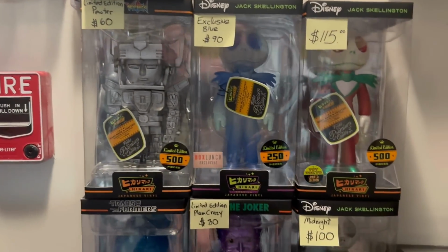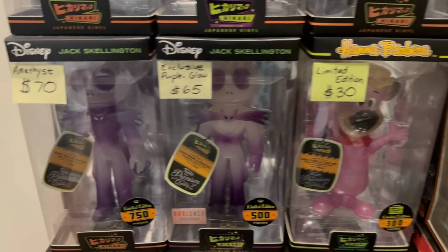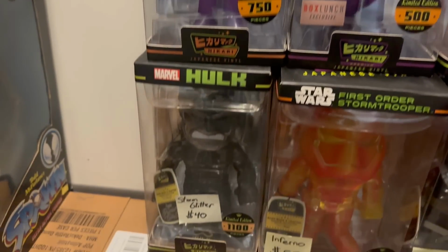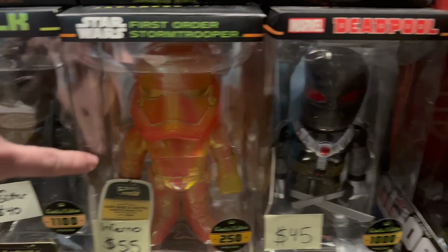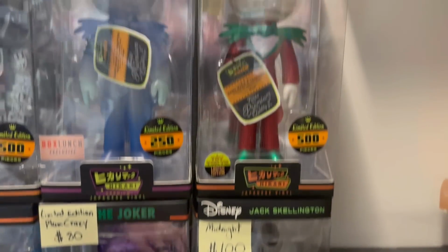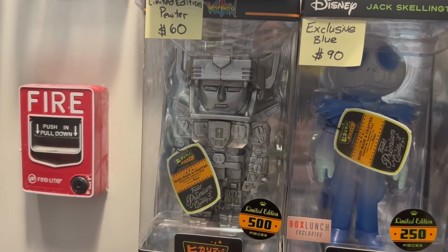So we have some Hikari figures, and some of these are super, super rare. Like right here, you have the pink Huckleberry Hound limited to 300 pieces. Then you have Jack Skellington limited to 500 pieces. This one's limited to 750. Down here, you have an 1100 piece Hulk, 250 piece First Order Stormtrooper. This is actually the Inferno version. And then you have this inverse Deadpool limited to 1,000 pieces, which is super cool. You have a gold Captain America. And then up here, look at this Christmas Jack Skellington, limited to 500 pieces, another 250 piece Hikari, and then you have a 500 piece Voltron.